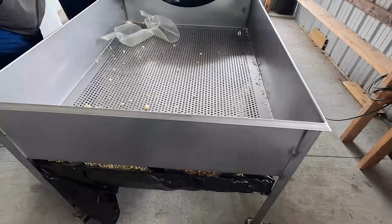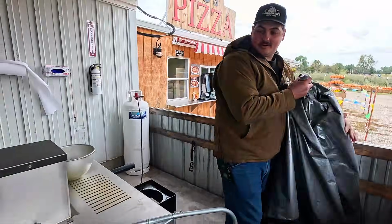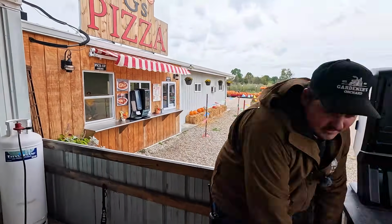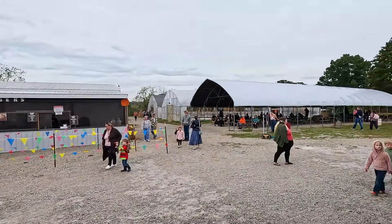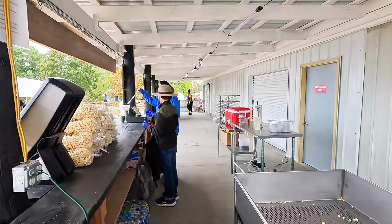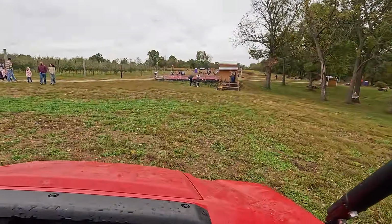So we probably ought to make some more today, Isaac. This is where they make all their kettle corn. Corn oil, popcorn. There's the pizza checkout area. There's where we got our burgers, seating area, so you can see how much they got going on around here. We also got freshly pressed lemonade.